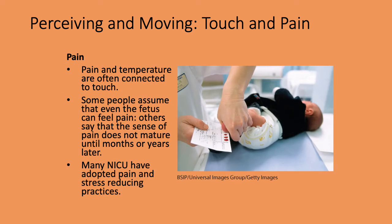Pain and temperature sensation are strongly connected to our ability to perceive touch. And pain perception in infants is not very well understood. There's some research that suggests that we don't truly experience pain until later in the first year of life or the second year. Some scientists have presented data that suggests that infants do perceive pain, particularly pain in the form of hunger, as early as the first few weeks of life. But in general, we usually treat newborn infants, particularly premature infants, as being able to perceive pain, and we do what we can to reduce that perception.